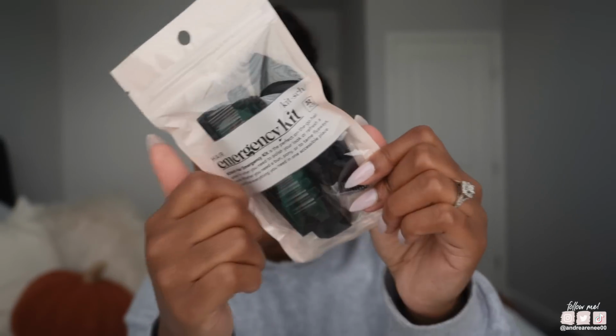So I have one more little stocking stuffer that I think everyone needs. It is this Kitsch Hair Emergency Kit. You know, we always be losing our rubber bands, our hair clips, the bobby pins. And that's what's in here. So you have bobby pins, you have a little scrunchie, and you also have a brush and comb. Like, it kind of folds up.